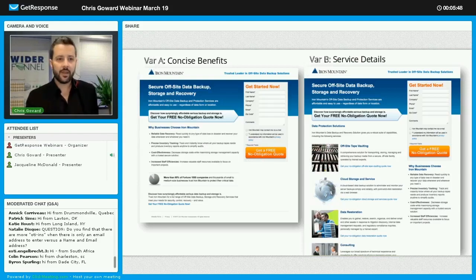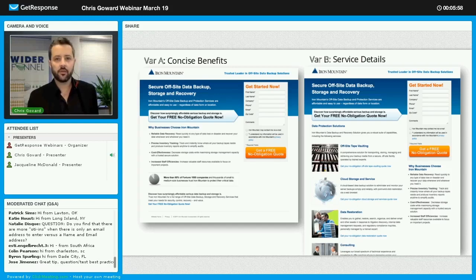This is for Iron Mountain. This is a landing page from paid search campaigns and email marketing, where they come to this landing page for offsite data backup storage and recovery. So it's a data backup service for corporations, and Iron Mountain is a B2B company, so what they're doing is generating leads for their sales team. So variation A, we called concise benefits, where it's got an introduction to Iron Mountain and the service, and it's got the call to action on the right, and then the content below is presenting the overall value proposition of working with Iron Mountain.